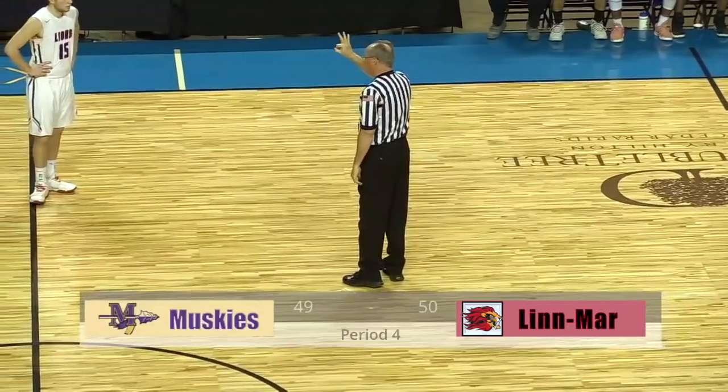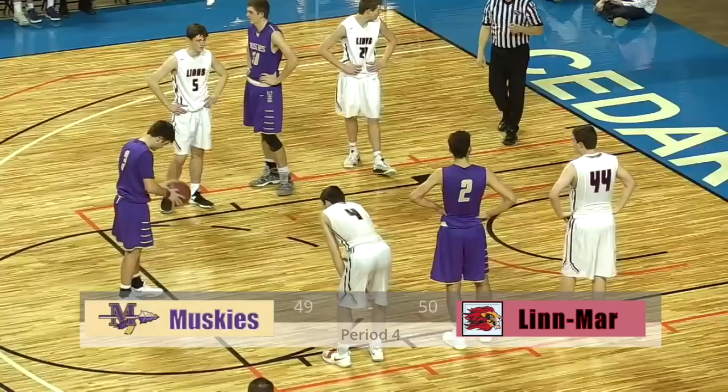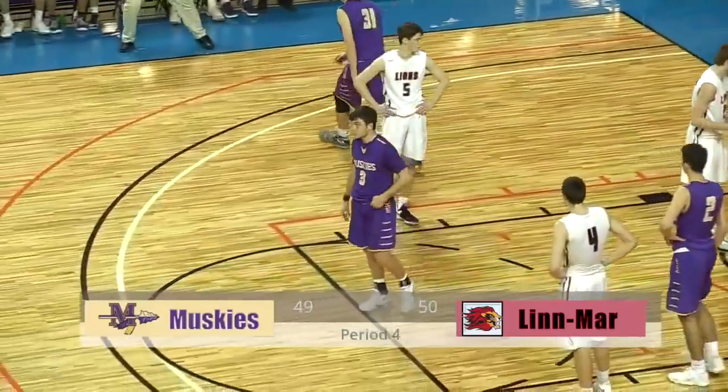Couple of costly fouls by Linn-Mar. That's 2 on Hutchison. Big free throw opportunity here for Josh. Hutton at the stripe. Free throw on the way. Good. Josh Hutton, ice water in his veins.